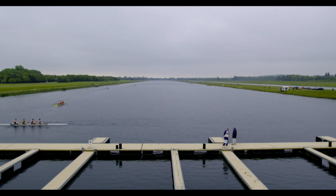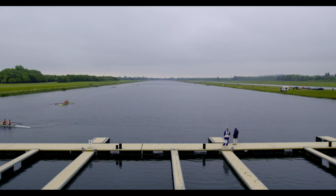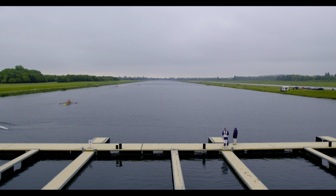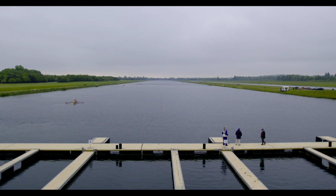There's a little cluster there on the bank of the officials who are registering those start times, and then it's off down the full length of the Olympic Lake here at Eton Dorney, all the way down to the finish. And we're able to bring you the split times as they proceed. Now, of course, with just 6 crews in this next event and 6 places in the A final, what's that all about, you might say?